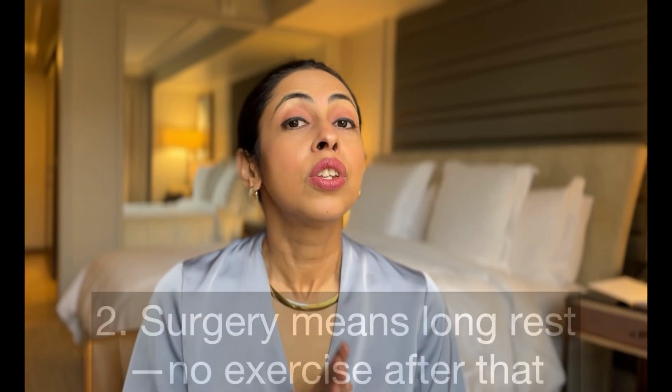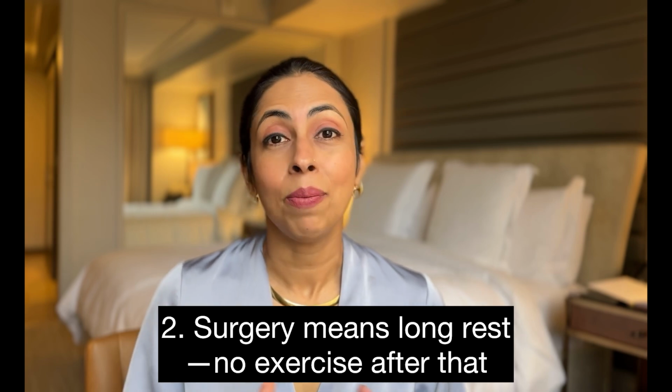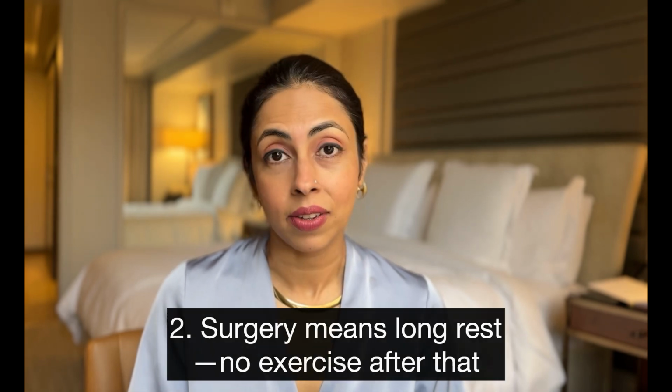Number 2, surgery requires a lot of downtime and you can't do exercises after that. Again, not true. As I mentioned, with most minimally invasive surgical techniques, most of the patients are going home the same day. Recovery, depending on how severe your surgery was, can be anywhere from 2 to 6 weeks, but you're not bedridden in those 2 to 6 weeks. In fact, I encourage my patients to start walking, start moving, start engaging in their daily activities so that they can recover faster.